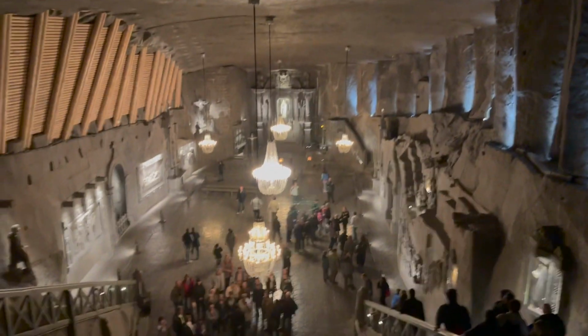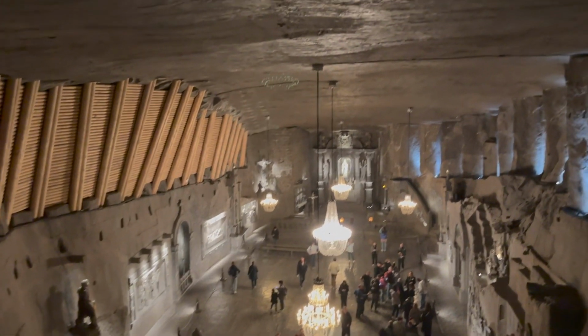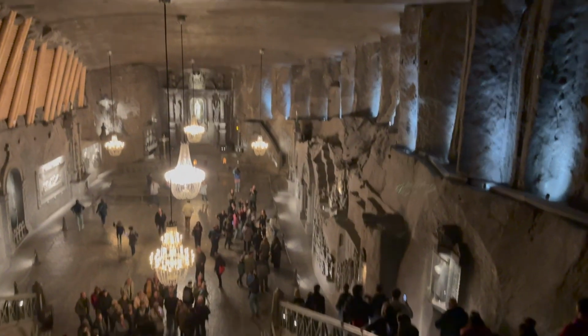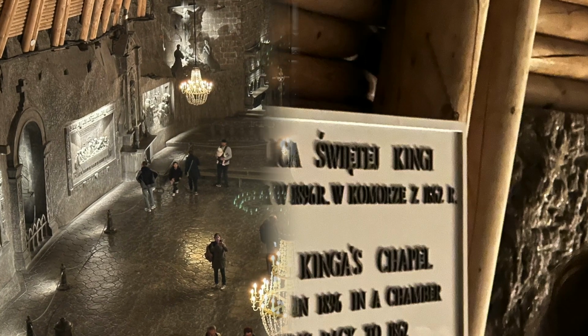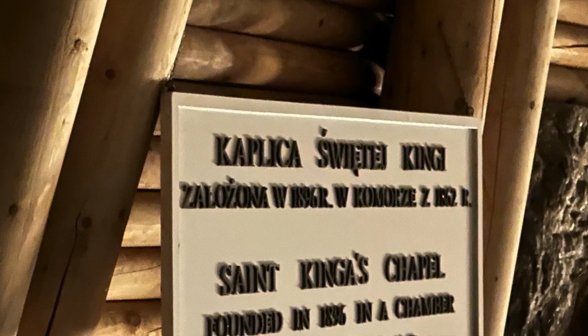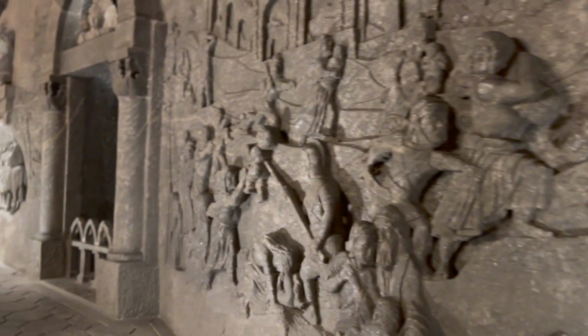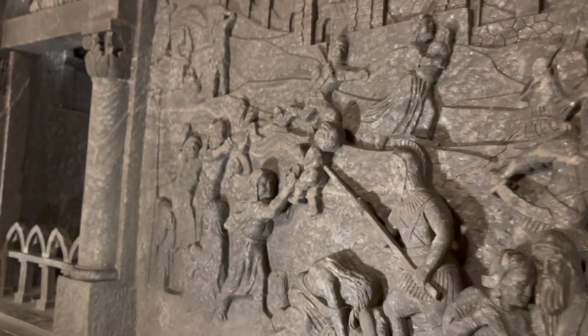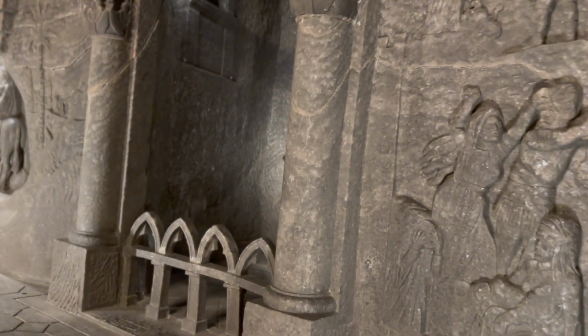This is St. Kinga Chapel. The chapel is 101 meters below ground and was built by 3 miners. After they had completed their day's work, they came here to carve an entire chapel out of salt. The walls are decorated with carved reliefs. The altar is made completely of salt. Even the chandeliers have crystals on them that are carved from salt.